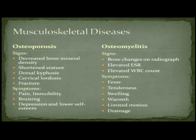So osteoporosis is characterized by low bone mass and also by deterioration of the bone, leading to bone fragility and increased risk for fracture. It's estimated that 50% of people in the U.S. over the age of 50 have low bone mass. Usually it happens in postmenopausal women, but it also can be multifactorial, just based on trauma to the bone over the years.